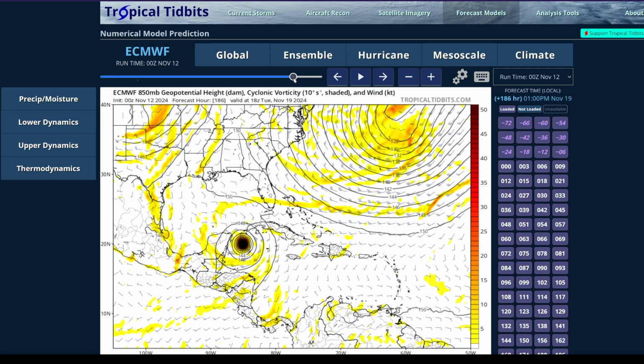And while there is uncertainty on exactly how much interaction we have with Central America, and that will certainly dictate how strong it is in the long term, this is important for anyone in Cuba and Mexico to pay close attention to. It is still hurricane season, of course, so make sure you have your preparedness kits ready just in case you need to use them if the system does come your way.